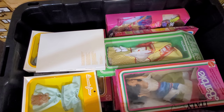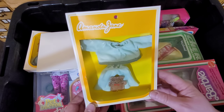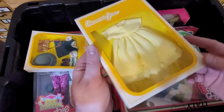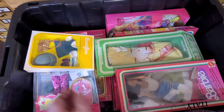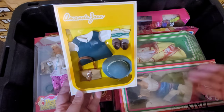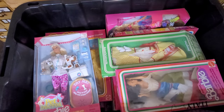So I'm not sure if we have any of those in here. Probably, I'm assuming, since we have these. But there's a couple different outfits in here. And these things cost, let's see, no, there's no tag, they took the tag off, but they were from Jacobson's back in the day. So I'm assuming Amanda Jane dolls are probably similar in size to Barbie, based on the size of this clothing. But again, not super familiar with dolls.